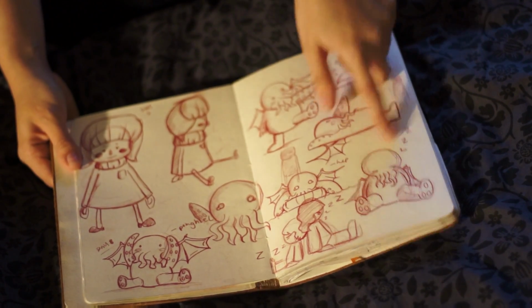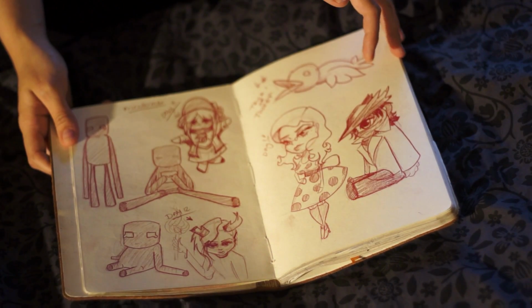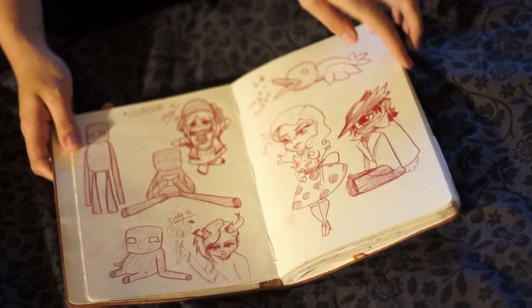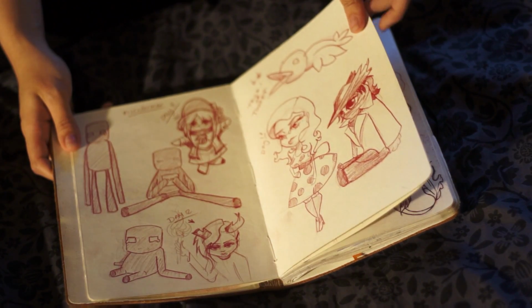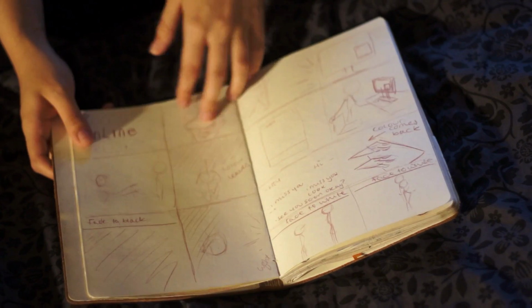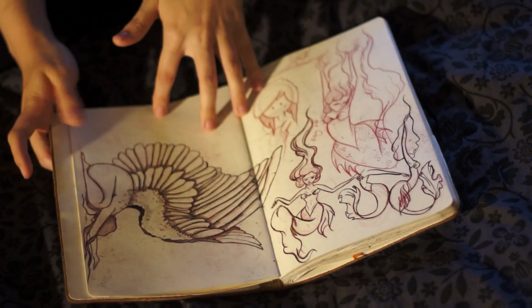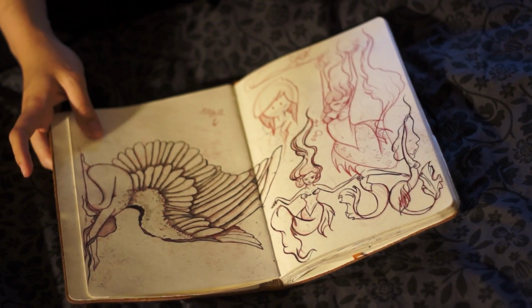So here I've got a little Kid Cthulhu and some little sketches here. If I do quickly flip through these, it's just because this is all full now. So I want to be able to get this in, at least under 10 minutes, hopefully, maybe. That's just a storyboard for an animation I would like to do.